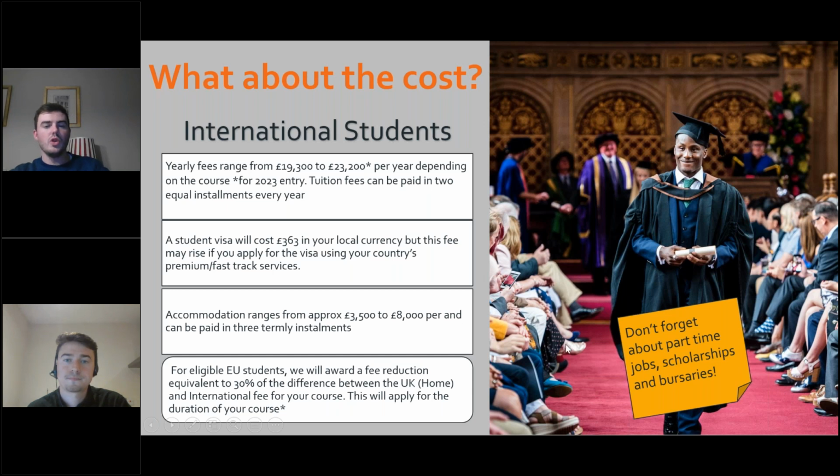So the costs work a little bit differently for international students, and there's a bit more to be aware of. Basically, yearly fees will range from about 19,000 to 23,000 a year, depending on the course. That's for 2023 entry, and prices might change. We're just not 100% sure yet if they will. The tuition fees then will be paid in 2 equal instalments every year.